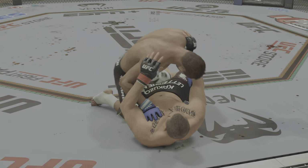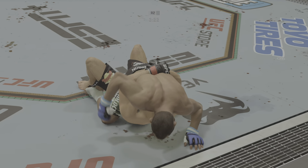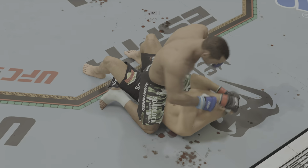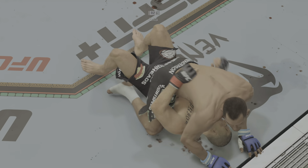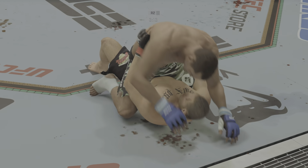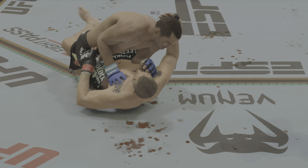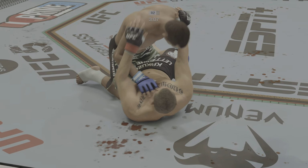Oh, lands with the ground and pound strike. Another ground and pound strike lands. Velasquez is in half guard. He's got to start throwing now. Oh, now looking to posture up, and he lands a big head strike. Nicely done there by Henderson. Oh, great ground shot there, and that one opened him up.